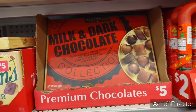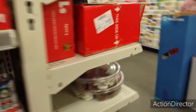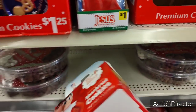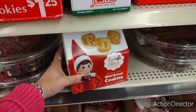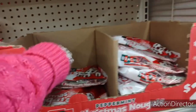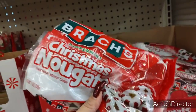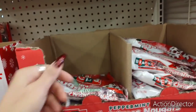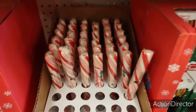So not bad. And then also really, really quick, I wanted to show you this. I thought this was really cute. This is the Elf on the Shelf shortbread cookies. And unfortunately, there is not a price, but they do have these for $2. These are peppermint nougats. This would go really cute in your hot chocolate bar. And they have the big peppermint sticks that are only 50 cents.